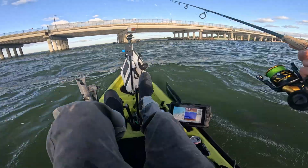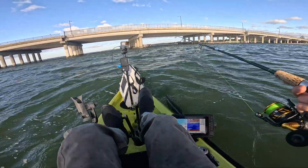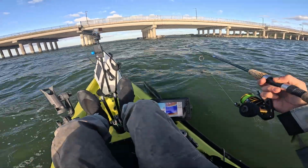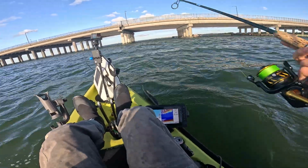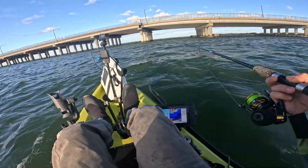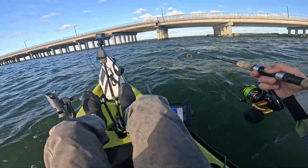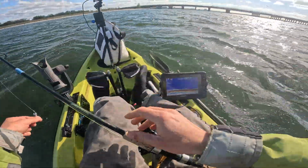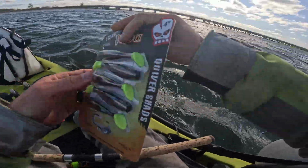Tide is still pretty slack, unfortunately. So we're just trying to drift in the general areas that we think are good, but it's really hard to follow a drift because there is no current, and the wind's just pushing us off. Let's try these things.